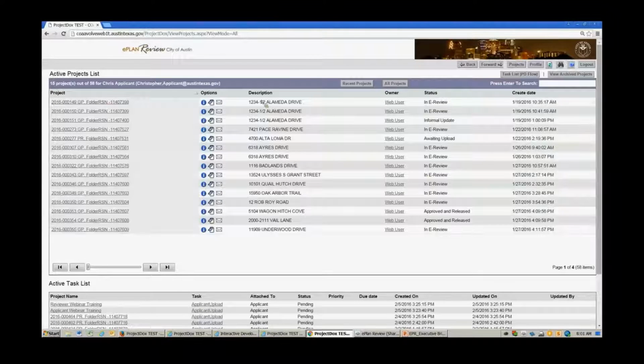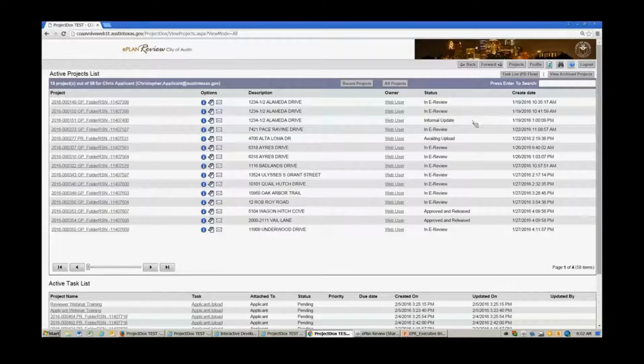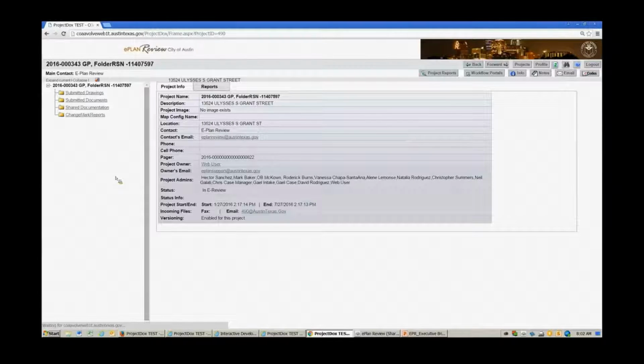And if I need to, I can use the back button to go back to my original page, or I can go forward back to where I just came from. By clicking the projects button, it just takes you back to this page. So if I'm anywhere else, just for the sake of testing, I drill down into this project, I can hit the project button, and it takes me back to my home page.